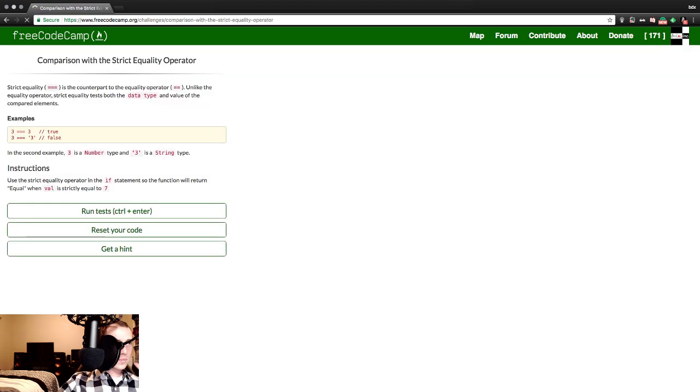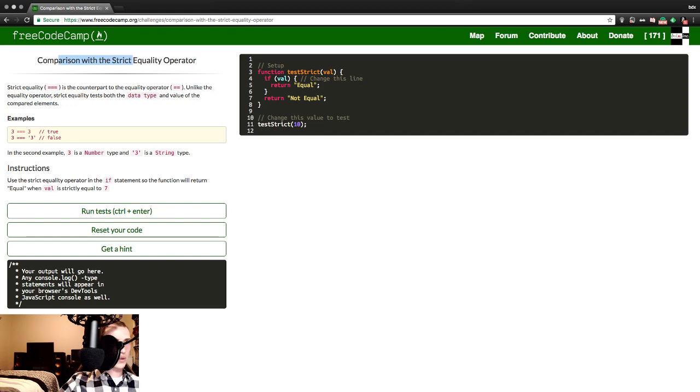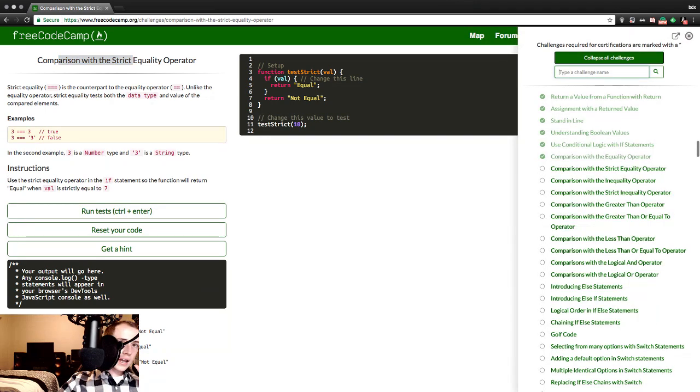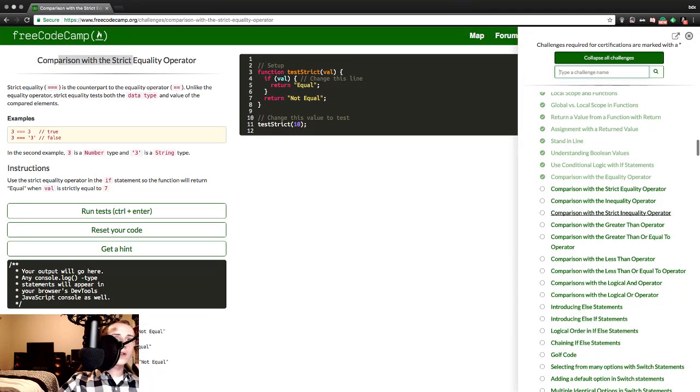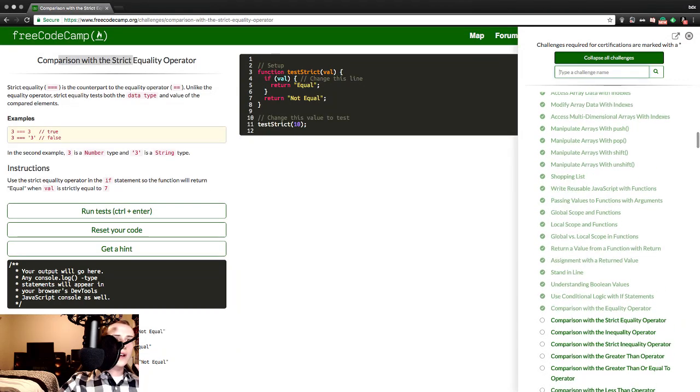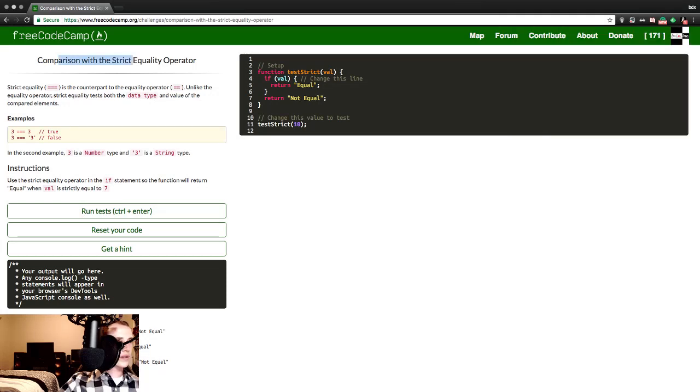And then some. Comparison with the strict equality operator. Is this going to be the same rinse and repeat thing that we were dealing with yesterday? I think so. We've got a handful of lessons with the same title, similar to how we had a handful of lessons yesterday with the same manipulate title. So we're just going to do exactly what they're requesting. Okay, interesting. However, we will take some time reflecting on this.